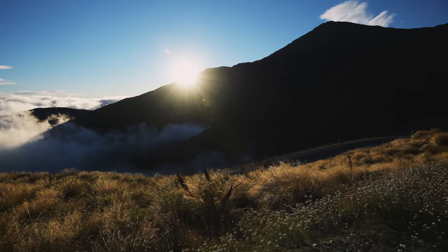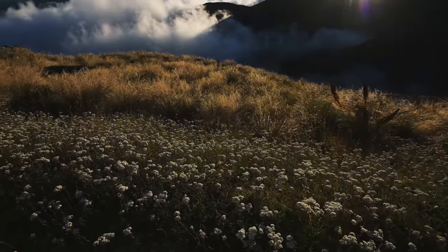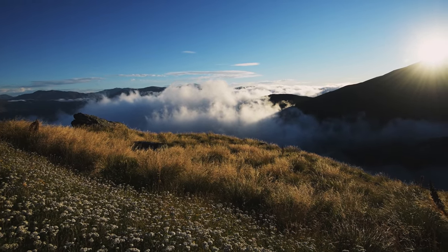This is just like a fairy tale with all these flowers down here getting lit up by the sun, backlit fog catching all the different shapes and tones.